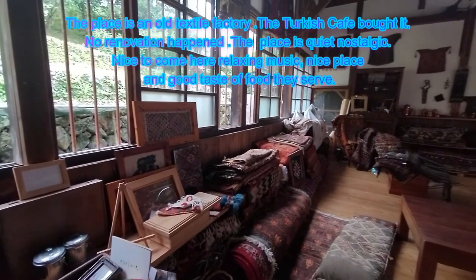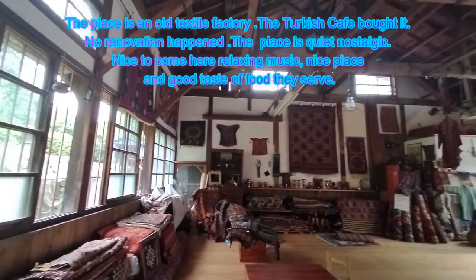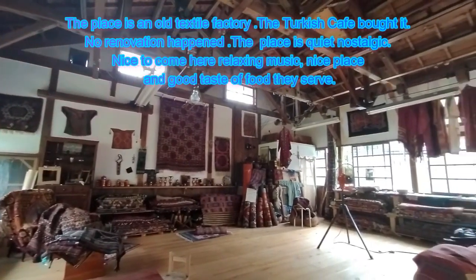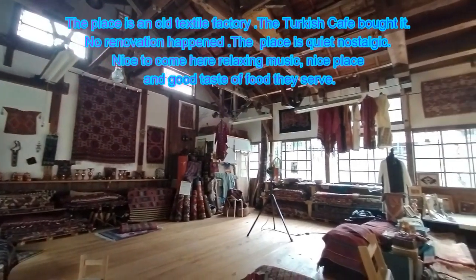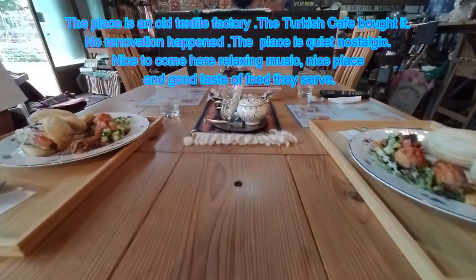The place is an old textile factory. The Turkish cafe owner bought it. No renovation happened. The place is really nostalgic. Nice to come here. Relaxing music, nice place, and good taste of food is served.